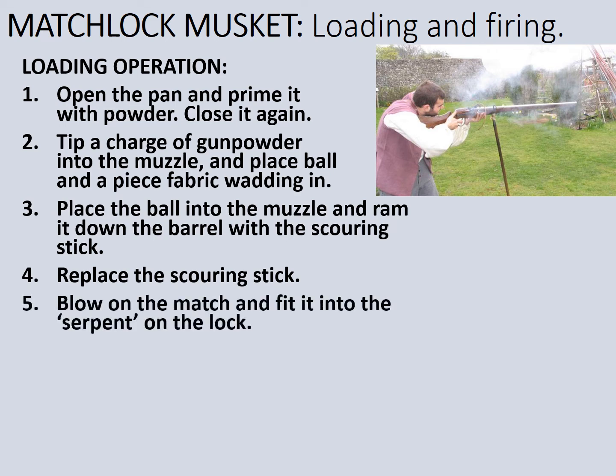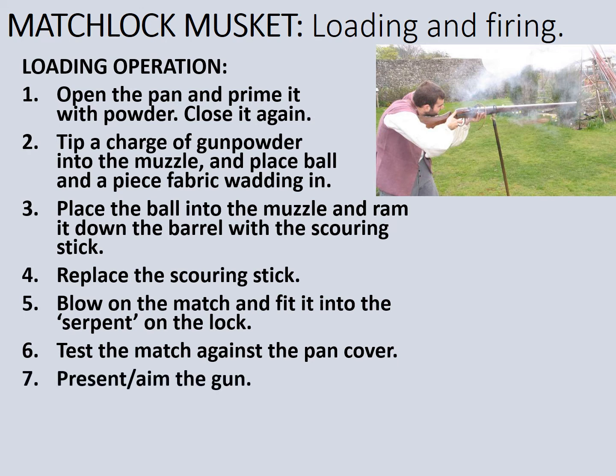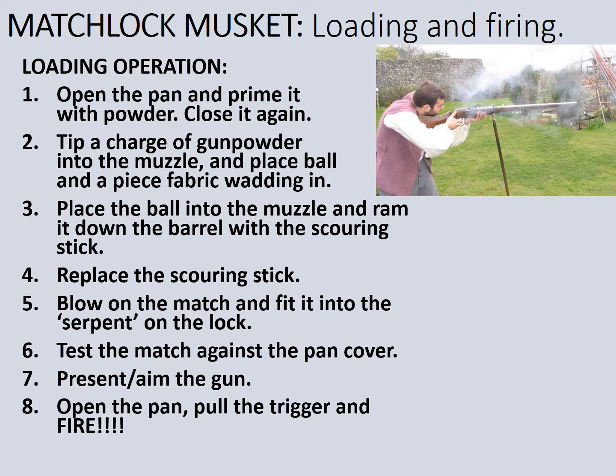Blow on the match and fit it to the serpent on the lock. You blow on it to create a hot ember so that you know it will set off the gunpowder. You then test the match against the pan cover, making sure that the glowing ember of the match is going to hit where the gunpowder is. You then present or aim the gun. Sometimes a stand was used to help steady the gun. You then open the pan, pull the trigger, and bang! And hopefully your enemy falls over.